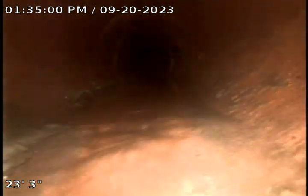Okay, here you can see just the start of some root infiltration here at this joint. You can also see some on the left-hand side, but we haven't seen anything yet that should cause any issues. You can see there's a little water right there. Again, not enough to cause issues or problems with backups. We will continue our televise out to the city main. We will also go ahead and record as we pull back.